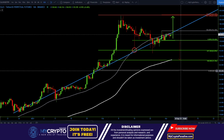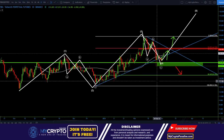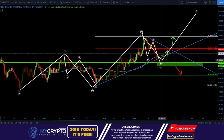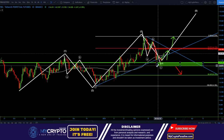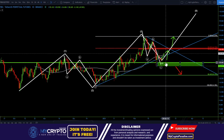Also wanted to jump through the previous 3 analyses that we did. Well, this is the most recent analysis we did on the teller, and we expected the uptrend to continue, and as you can see, guys, it's starting to go up. We shared this analysis a couple of days ago, and this is what we see. Price is already starting to rise, very bullish for the teller, and most likely it will continue going up.